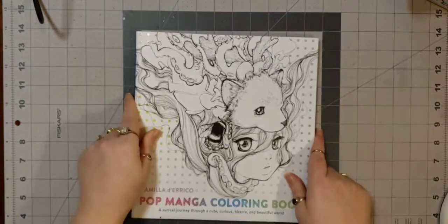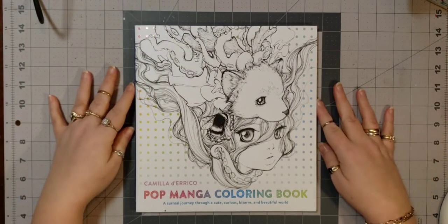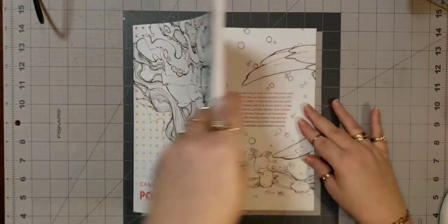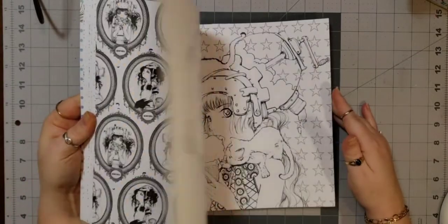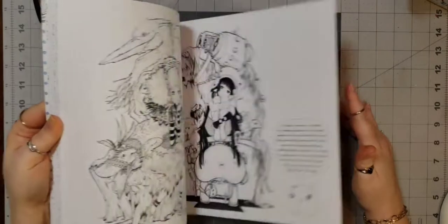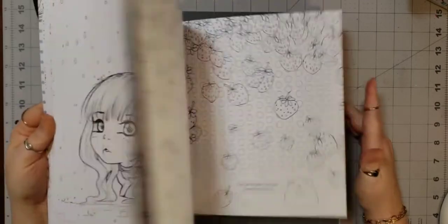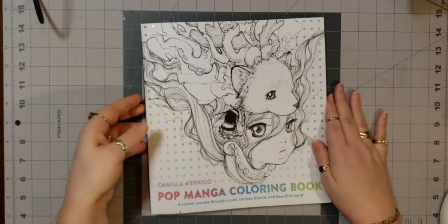First, we have Pop Manga. So this has been around for a while, so a lot of you are familiar, I'm sure. Super cute book. I already had Cute and Creepy, and finally decided to go ahead and just get this one too. So yeah, I've got the Pop Manga.